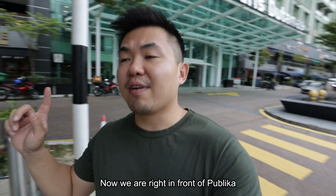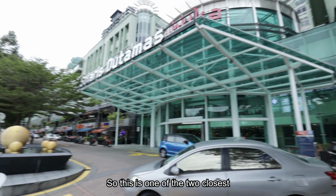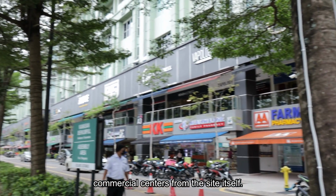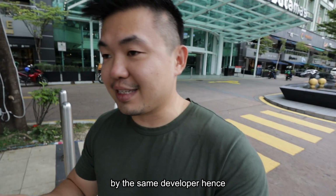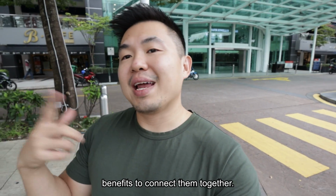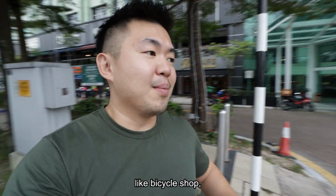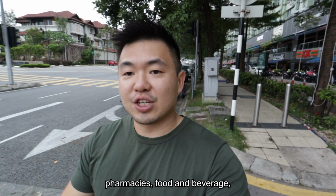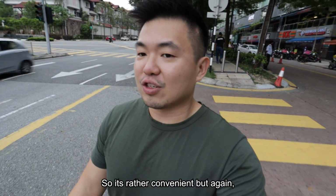Now we are right in front of Publika, or you call it Solaris Dutamas. So this is one of the two closest commercial centers from the site itself. But what's exciting is because it's developed by the same developer, hence there will be benefits to connect them together. Here you have all the amenities like bicycle shop, pharmacies, food and beverage, art galleries, everything lah. So it's rather convenient.